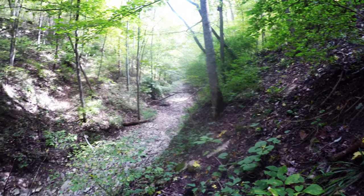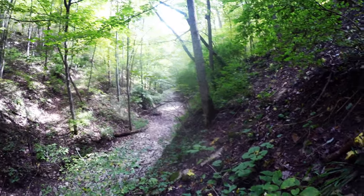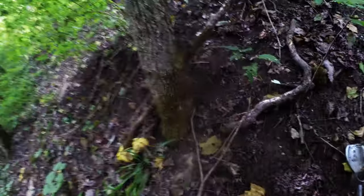See some ginseng on the other side. Little plant. First ginseng of the day on the opposite hill.